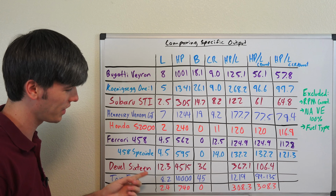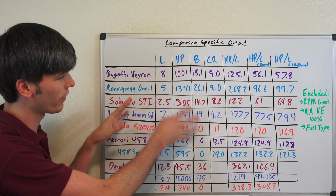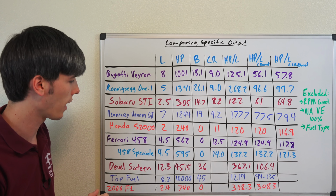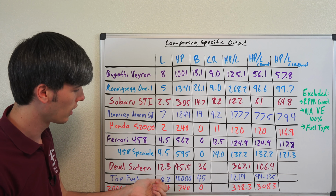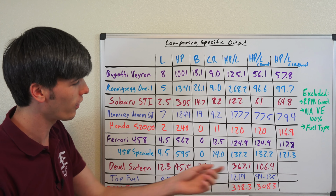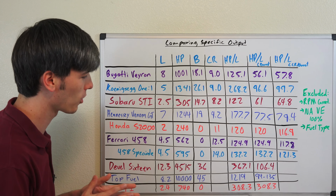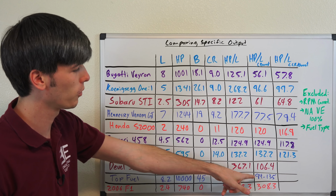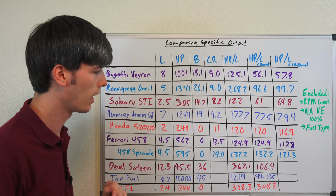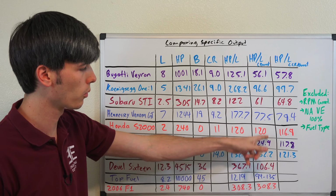A top fuel vehicle, this one's different because I'm correcting for fuel type, and none of the other ones I've corrected for fuel type. I'm just assuming they all use premium gas, and that works for them. Top fuel, an 8.2 liter engine producing 10,000 horsepower, 1,200 per liter. But if you correct for fuel type and correct for how much boost it has, it puts you in the 94 to 135, depending on how much power you believe it has. Some estimates say 7,000, some up to 10,000. So a much more normal range.